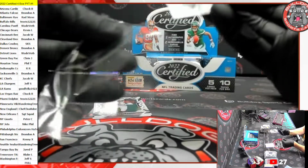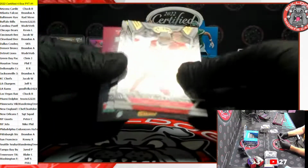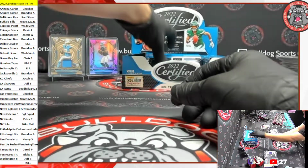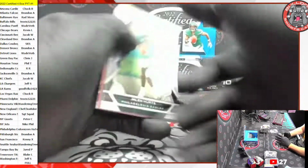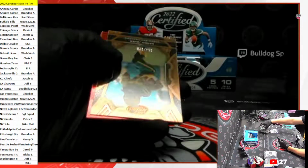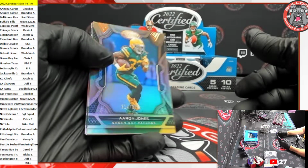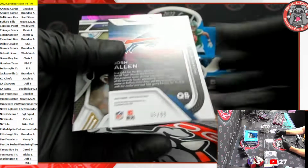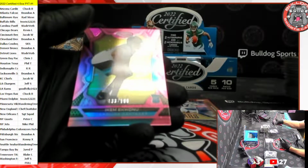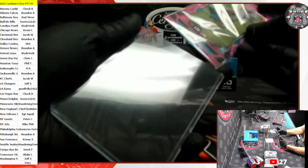And I'm on Amon-Ra St. Brown, Dark Horse. Like the silver or something parallel there. Jalen Hurts, Aaron Jones for the Packers, the 275. And a Josh Allen certified stars. That's to 99 on the Allen. Wow, what a pack here. And an Ekwonu. Ekwonu, team Panthers.